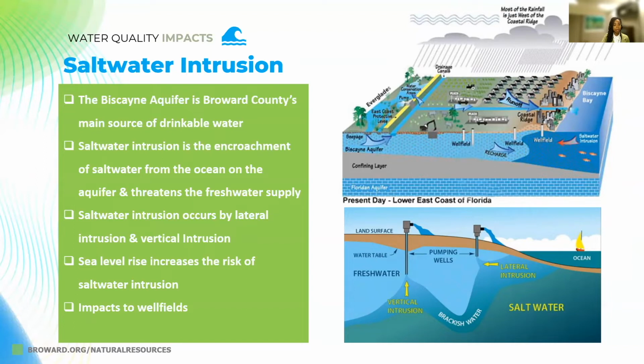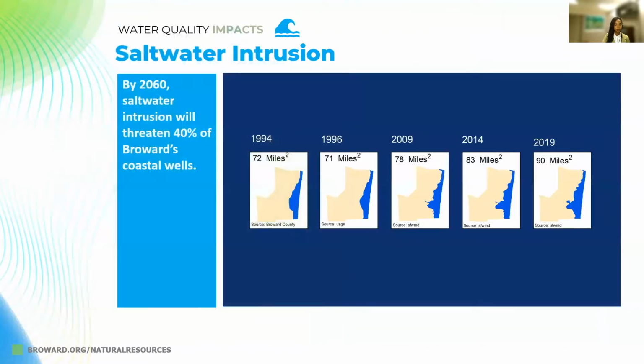As the sea level continues to rise in response to our warming planet, saltwater is pushed into the Biscayne Aquifer, increasing the risk of both vertical and lateral intrusion at pumping wells. Saltwater intrusion decreases the freshwater storage of the Biscayne Aquifer and can lead to the abandonment of wells.